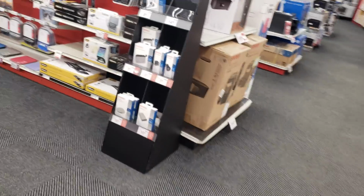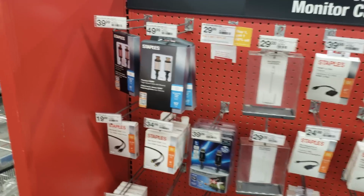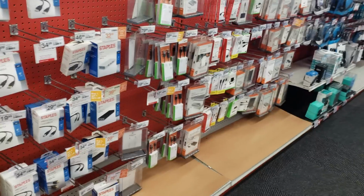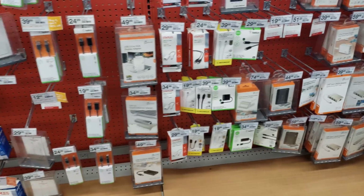So we are in a Staples. What I wanted to show you guys really quickly was HDMI cables. All this conversation about HDMI 2.1. I actually purchased a Belkin HDMI 2.1 cable here that failed. And honestly, I didn't notice any difference with the HDMI 2.1 cables at all.